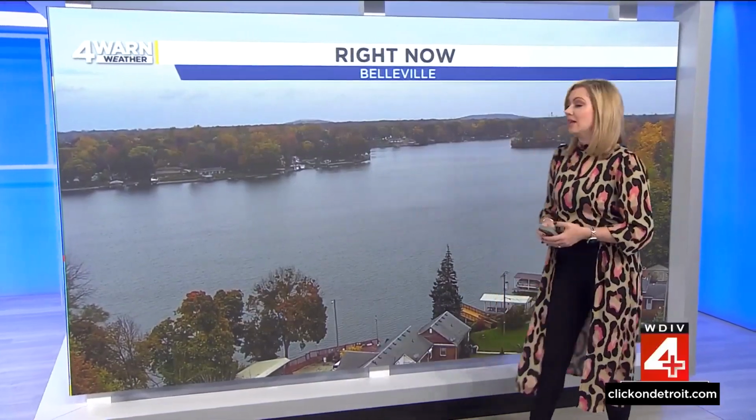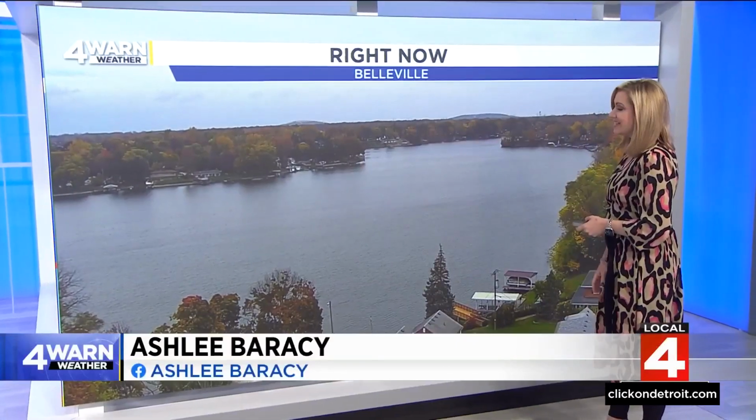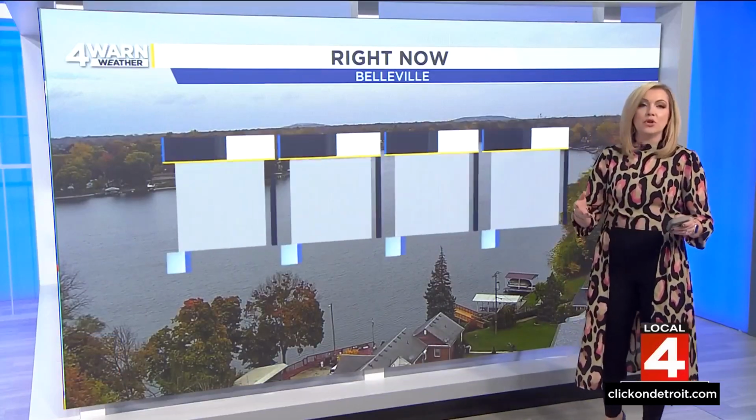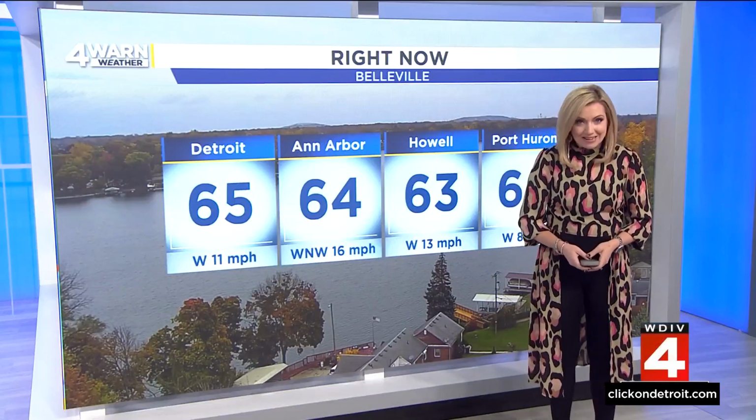But a live look outside Belleville, where you can distinctly see color in the trees. Take it in while you can. Winds are picking up today, knocking down some of those leaves, and then before you know it, we have rain arriving Friday, and then the best of the color might be behind us at that point.